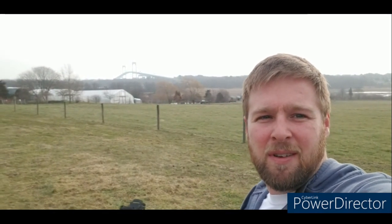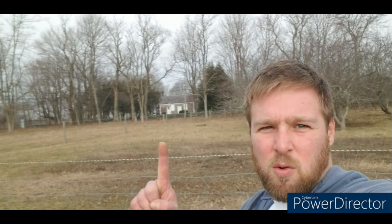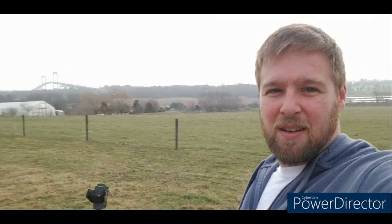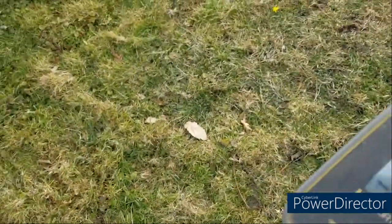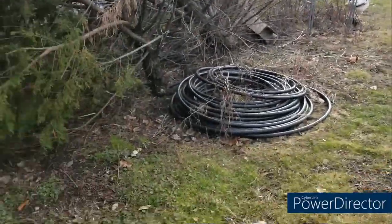Got a brand new permission in Jamestown. Really nice old farm fields. This is right across from the Quaker Meeting House, which is 1790s. Really great view of the Jamestown Bridge. Got a lot of land to search. Here we go. We like to start early here.